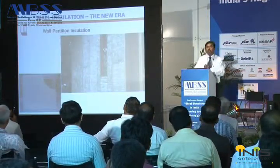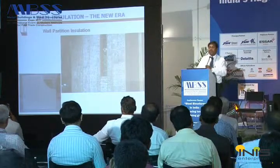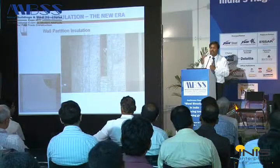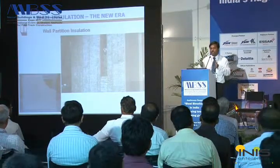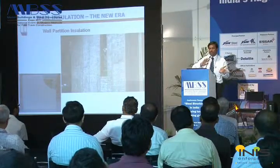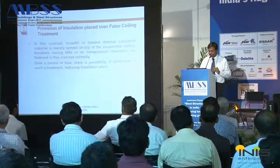Partition wall is also very, very important because it will act not only as an insulation to segregate from the outside, but also will act as an acoustical wall. The most simple method, you have the dry wall system, a framework insulation, and both sides you can have a gypsum finish or you can have a keyboard finish.